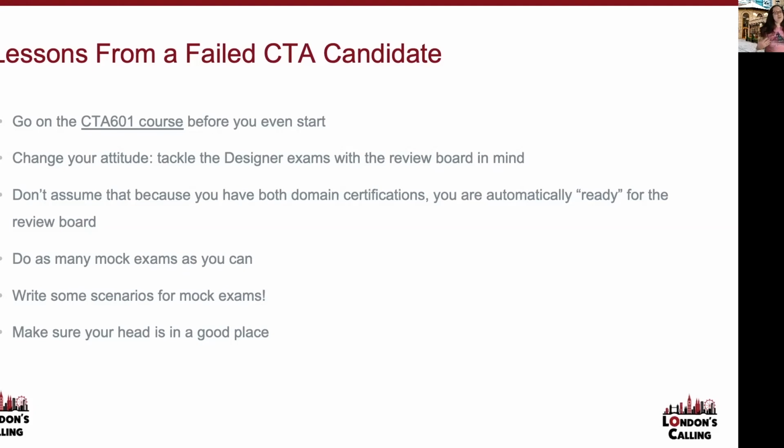Don't assume that because you have both domain certifications that you're automatically ready for the review board. How many of you log into LinkedIn and see a big certification post that says, "Yay, I'm double domain certified. That's it. One more to go until I'm ready for the review board." The process of getting ready for the review board is a ramp up in itself. Just getting to the domain level is about 60% of the way there to the CTA. You need to work for another 40% in order to become ready for that review board panel.